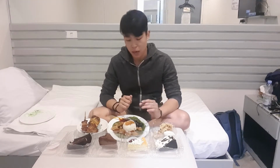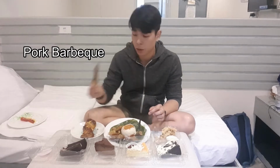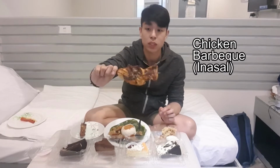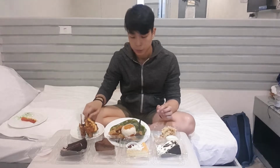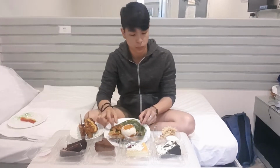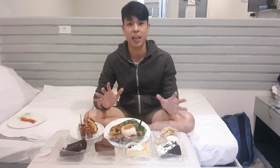Hindi pa ako nag-gaano sa lika nina, so just a recap, I bought pork barbecue, chicken barbecue, which is pecho, so it's basically chicken breast. And then I have garlic rice here and chicken skin. And then for the desserts, I bought different cakes from Calea.